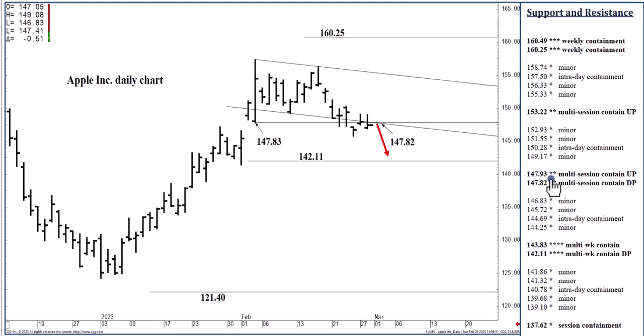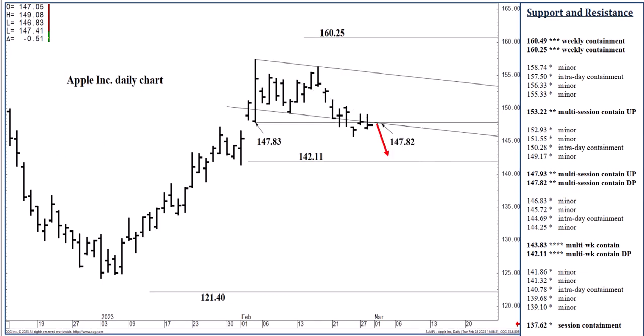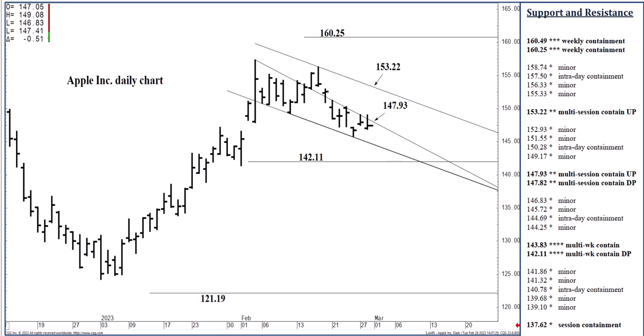Below 147.82. 147.82 is this former channel bottom that you can see. It lines up nicely presently with the low of the high. And 147.93 on the same chart is a descending 1/3 speed line that's been containing the highs this week so far, Monday and Tuesday. Tuesday, we pushed through it in a meaningful way, but we certainly backed off to close below it.